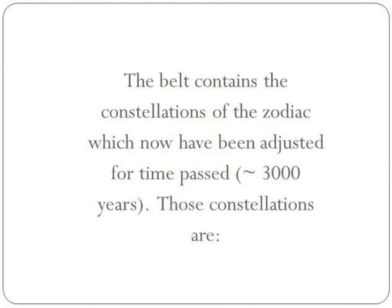Okay. Now, if I go back and look at the constellations of the zodiac, for those of you that are really astute, you'll know that I have 13, not 12. That's because 2,000 years ago, when there were those nice 12 constellations, things have changed a little bit. And so we do end up with a 13th constellation. So, guys, there are really 13 constellations of the zodiac, not 12.